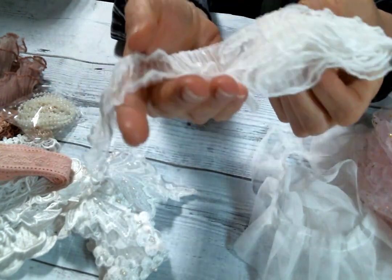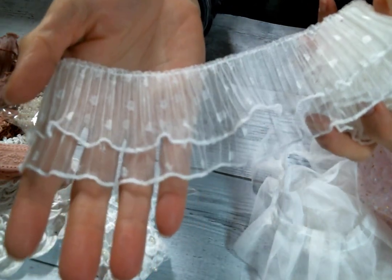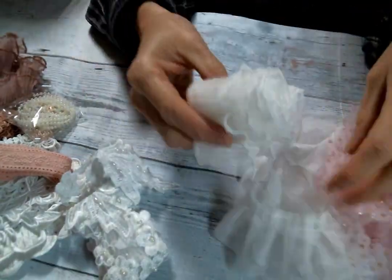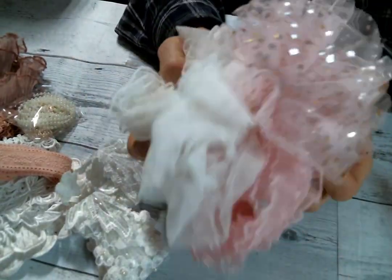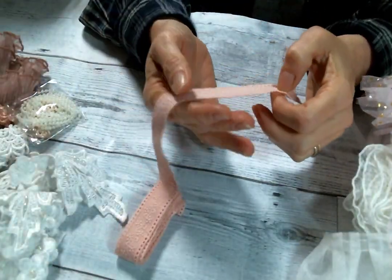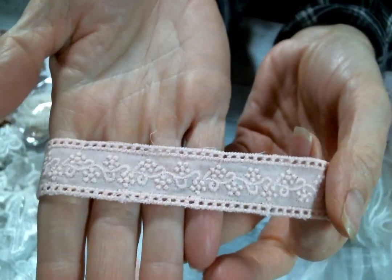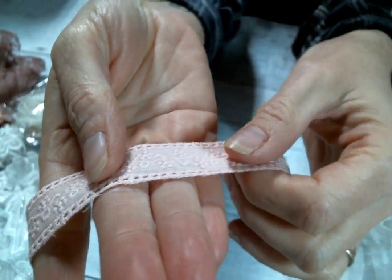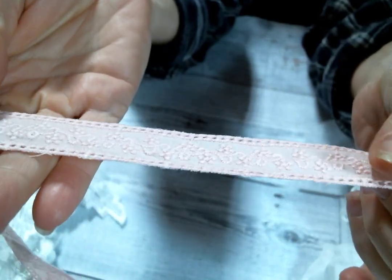And then here is the polka dot tulle trim in white. I mean, these are a must-have in my stash. I love, love the pleated tulle trims. I know, I feel like I have so many favorites. I love them all. That's the truth. Oh, and then look at this. Look at the detail. I love this. This is so, so super pretty. Oh, yes, that is so nice.